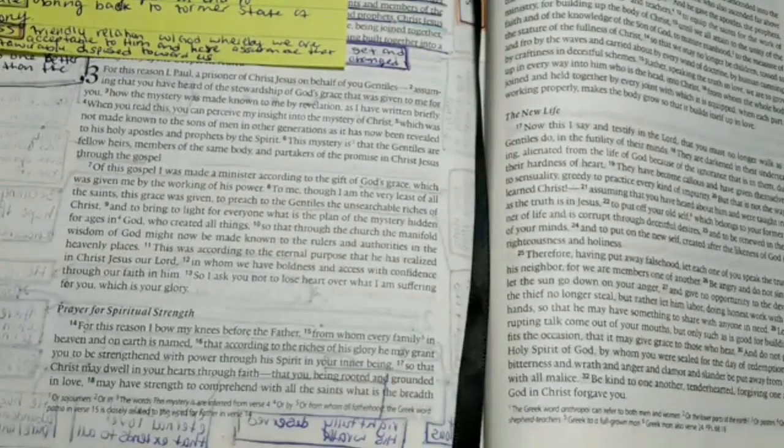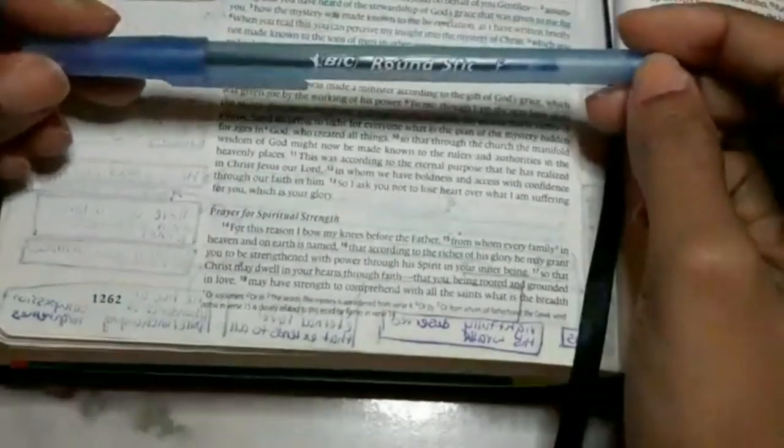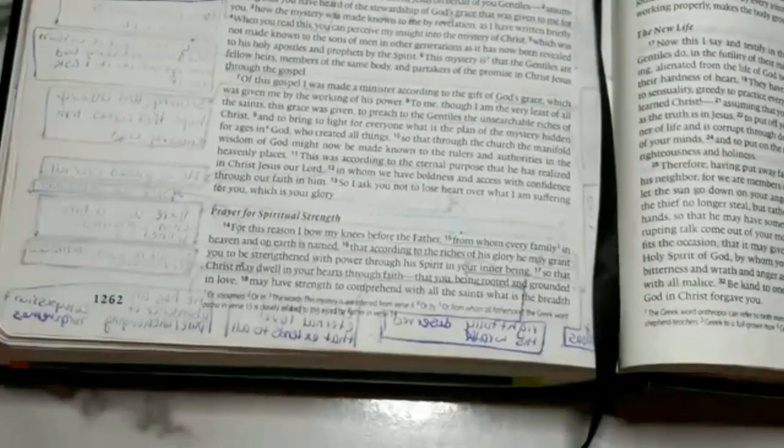What else? The pen that I'm going to be using, which I need to switch actually, because I'm not sure if you guys can see here, but it's completely bleeding through. The pen I was using was the big round stick and the fine point, but I find that this pen is just bleeding through the pages and I'm not liking that, so I'm actually going to switch my pen right now. If I can find it.